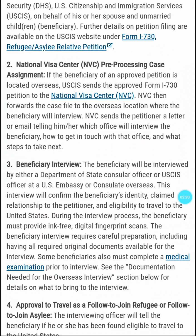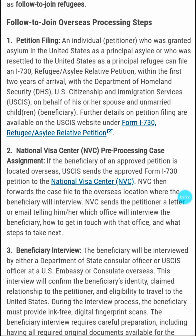So when an I-730 has been filed and the case has been approved, what I want to say is asylum seekers who have won their cases, when they're filing for their family members, especially their spouses, it takes far way shorter time than even a US citizen filing for their spouse. This is what you should all know.